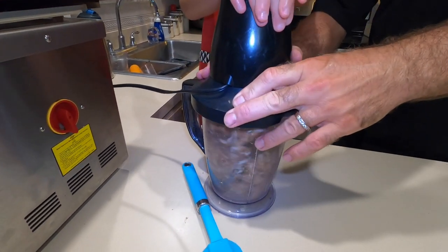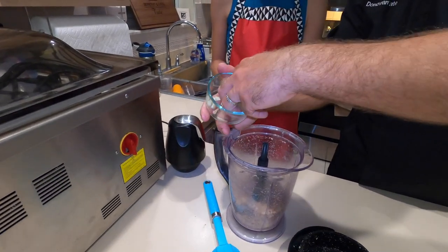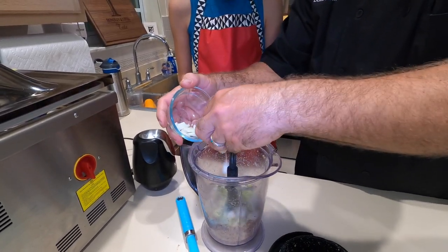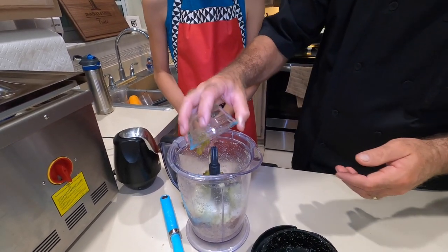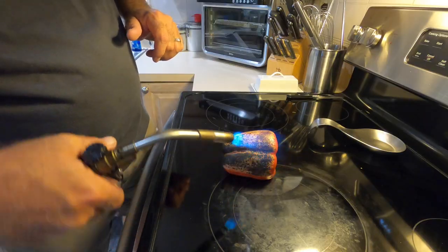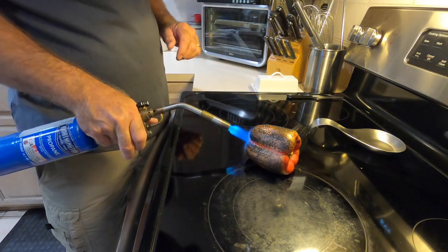Now what we're gonna do is, I've got a little bit of celery here. We're gonna put a little bit of celery in this. Next, I've got some green onion. Next, I've got some sweet Vidalia onion. Next, we've got about a tablespoon and a half of relish. That's sweet. We've got some fire roasted pepper we're gonna put in there. That'll be real nice. We'll just use all of that.